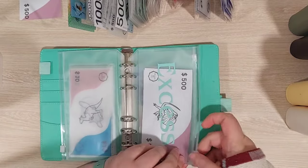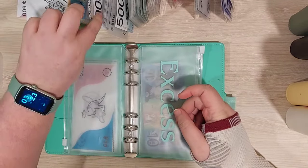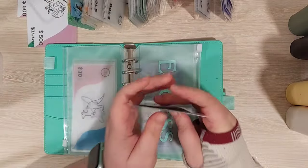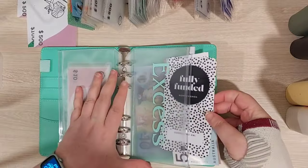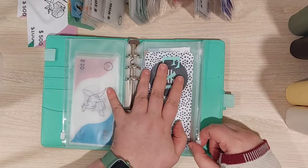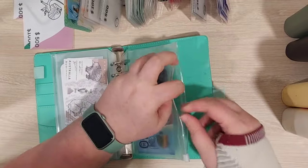For our excess, it's fully funded. So I'm going to use Caro Cash's $1,500 and fully funded here, because it's going to stay. Typically, this is for the house and the car excess. Typically, I don't have to dip into this often. So the best thing is it's going to stay here, and every time I flip through, we're going to see it, which is great.